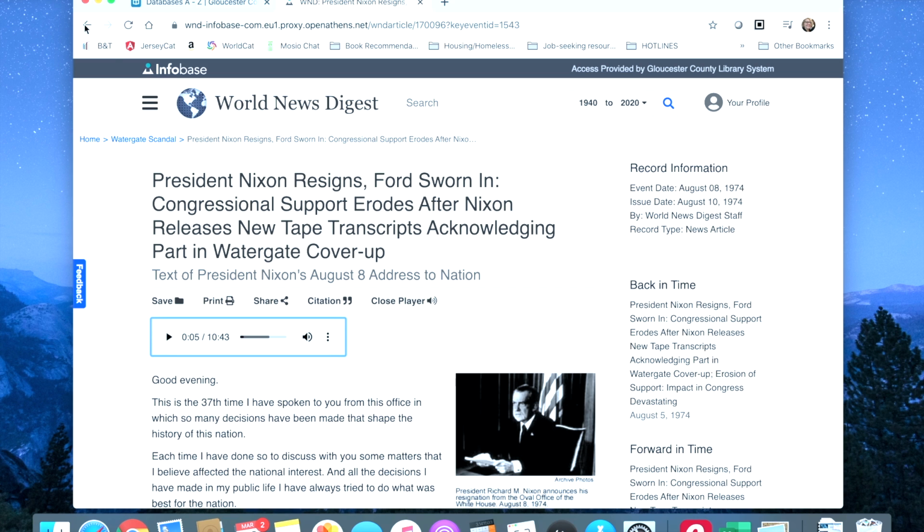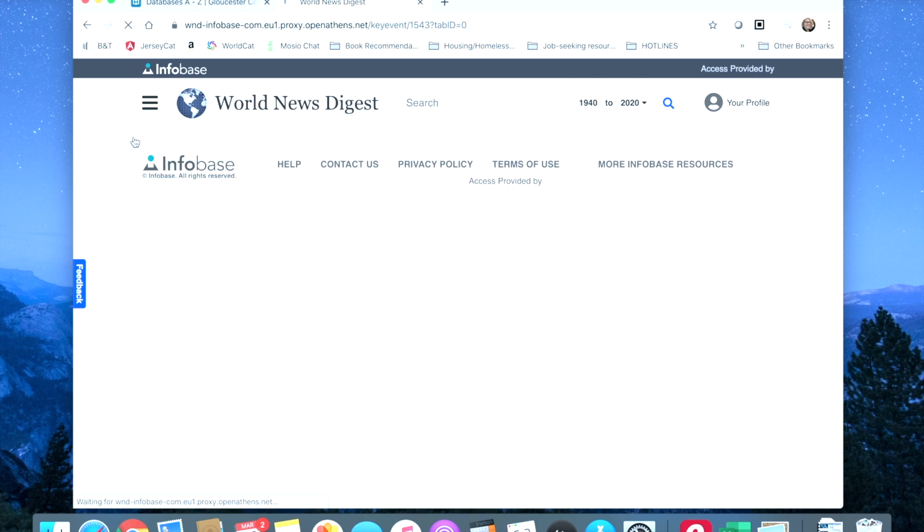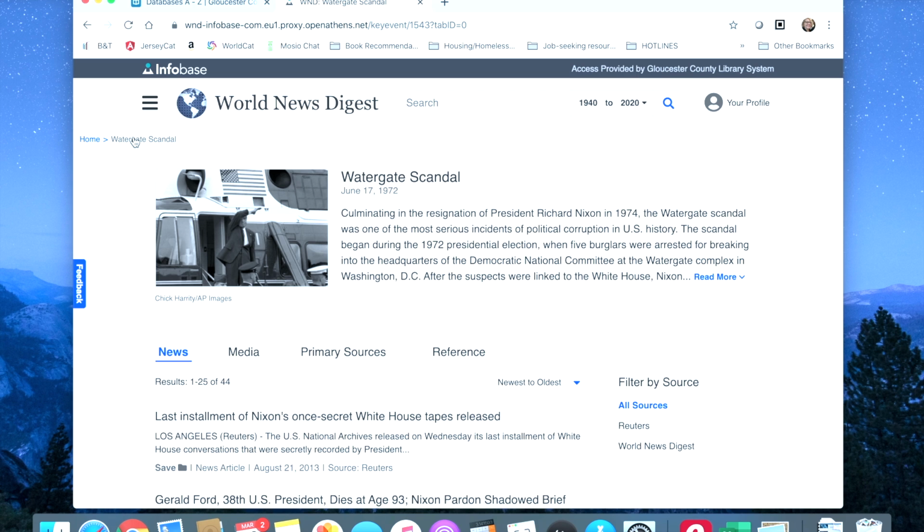I'm going to go back now and show you some of the other resources. I use my back browser button, but I can also use what are called breadcrumbs, where my mouse is here, following my breadcrumbs backwards.